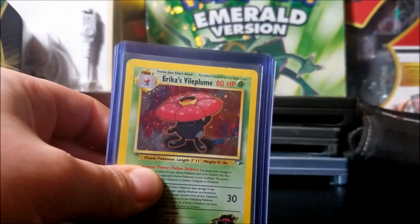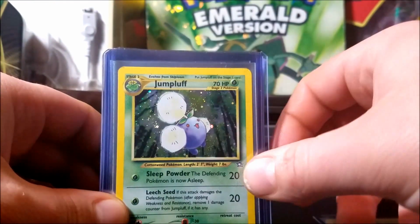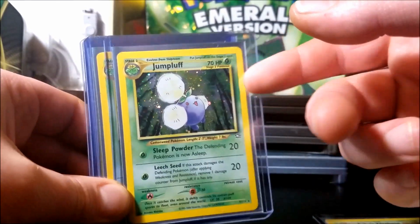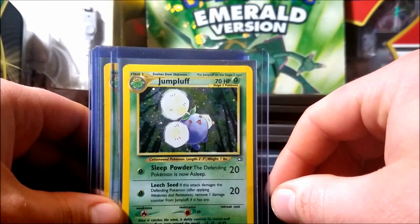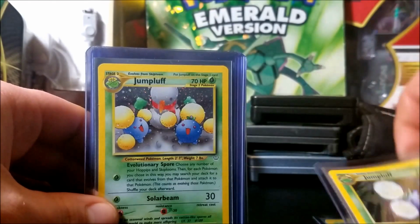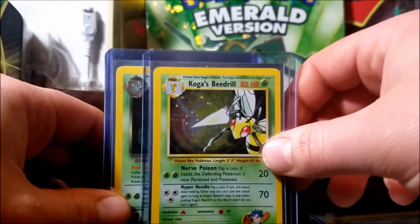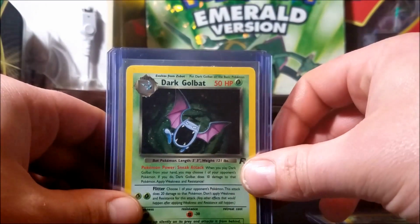They really don't. We got Erica's Vileplume. We have a Jumpluff. I think that, yeah, this was the promo. I believe I got this in a tin a long time ago. I think it was in a tin or maybe it was in a starter deck. I don't remember. Then we have another Jumpluff. Koga's Beedrill. Boy, I love Beedrill too. Even though it's not a really great Pokemon, Beedrill's pretty sweet. We have a Dark Golbat.